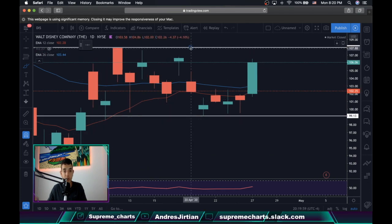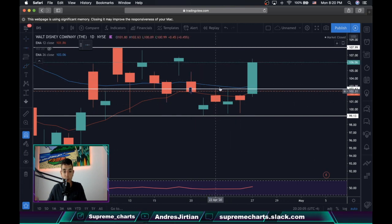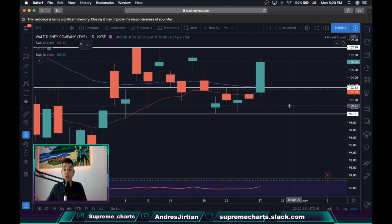So on the daily time frame, we had the low, the high at 102. We held support at 99, and we flipped bullish. So that marks that weekly higher low, and then that's what basically triggered me into buying Disney at 102.